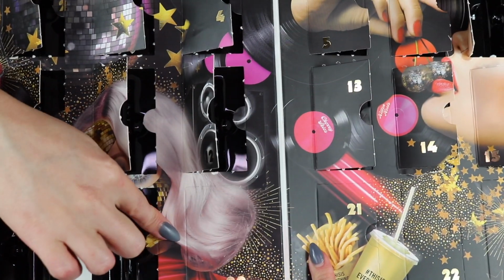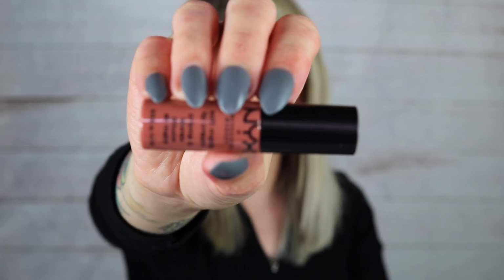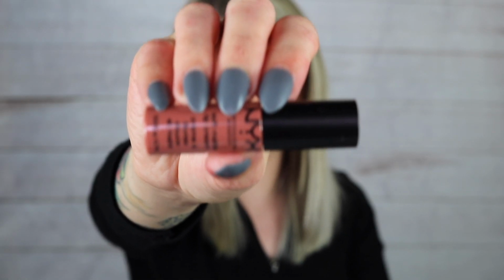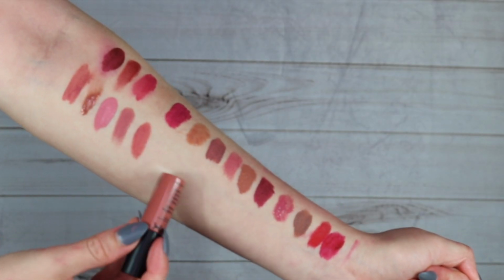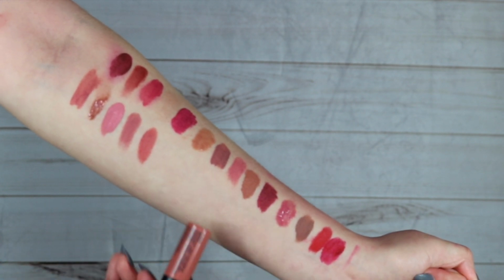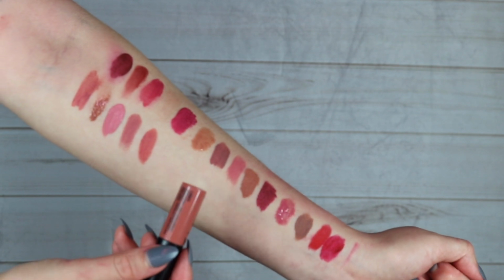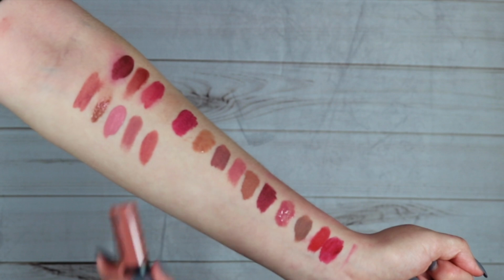Moving right along to 20. Again, the last soft matte lip cream formula. Okay, so I just realized why there's repeat names, because this is the same thing. It's the shade Canes, which was repeating from earlier with a metallic lip cream, so they have the same color, but yet it's in a metallic and a soft matte cream formula. So that makes sense.